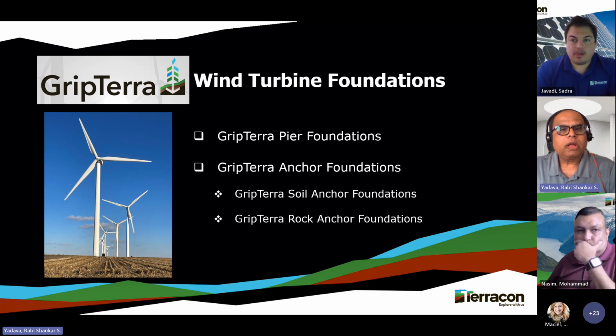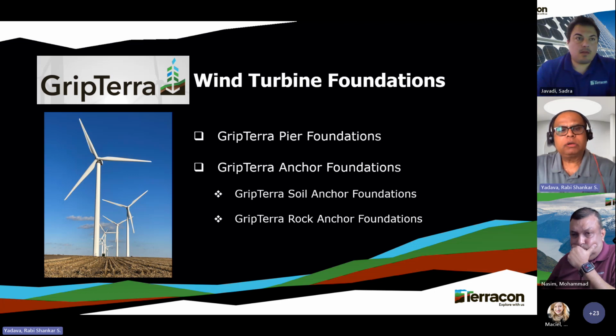Depending upon where you are, I'll be talking about Terracon's services in the field of wind turbine foundation. Terracon in general provides two kinds of foundation. One is called the Grip Terra Pier Foundation, which I will describe by a video to show how it looks, and the other one is the Grip Terra Anchor Foundation. Now, depending upon where the anchorage is developed, is it in the soil or the rock? So we have two different kinds. One we call the Grip Terra Soil Anchor Foundation, and the other one we call the Rock Anchor Foundation.